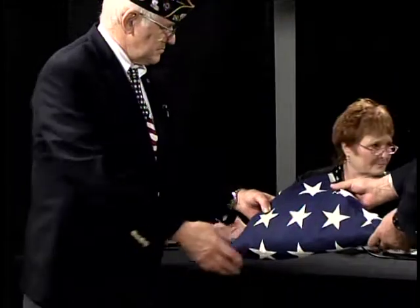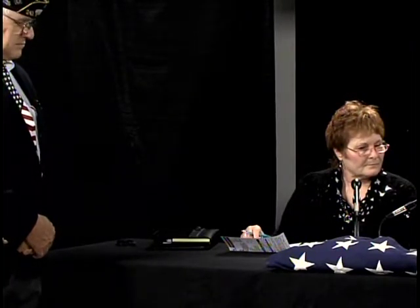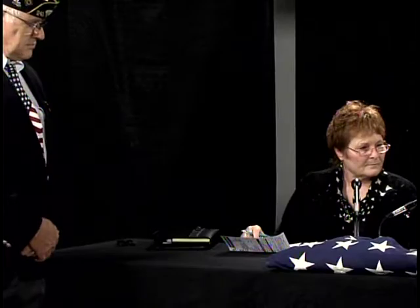Ladies and gentlemen, the next time you see the flag folded in such a ceremony, you will at least have an understanding why our flag is folded the way it is, the history behind the flag. Most people do not know that the flag is draped over a coffin of a fallen veteran, a comrade.